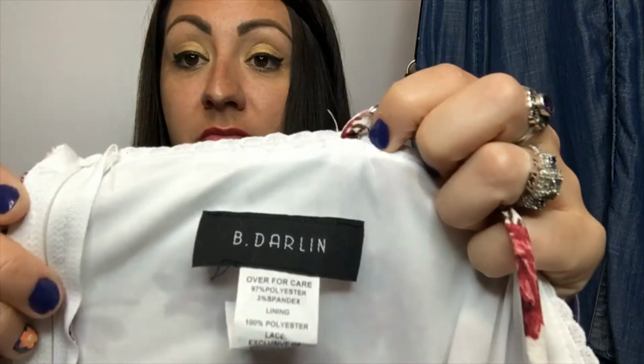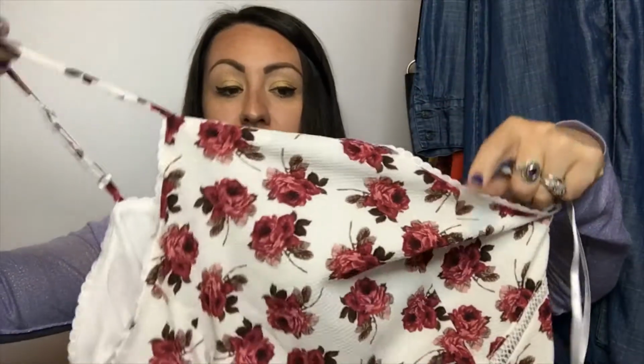Okay, this is my last item on Poshmark, and to me, this kind of shows you that you don't have to have name brand stuff to sell. This didn't sell for a lot, and I think I paid $3 for it in a B&G trading haul, or liquidation.com, one of the two. This is a brand called B Darlin. It is a size 11-12. It's a pretty dress. It has a high neck, cut out there, and it's about knee length or a little above. I think I paid about $3 for it.